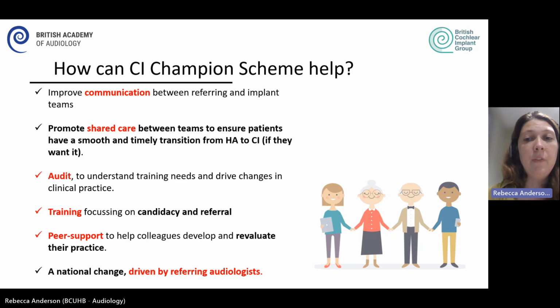Training focuses on candidacy and referral. So train others, not only students, but also mature colleagues. Discuss cases at team meetings, learn from each other, and provide that peer support. And then enable colleagues to develop and re-evaluate their practice. This has to be a national change, and it can only work if driven by referring audiologists, such as you.